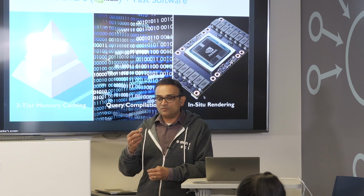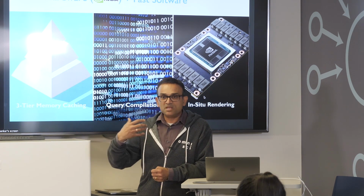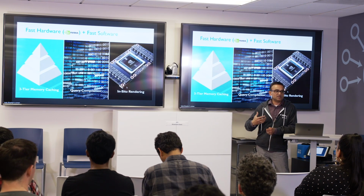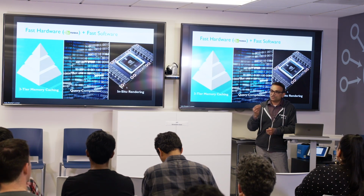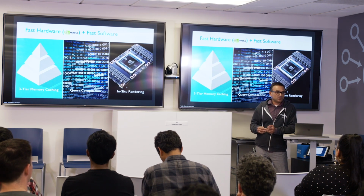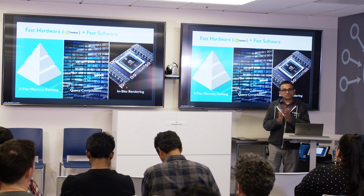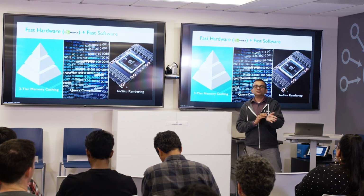We create an intermediate code, and that way we can reuse these query plans. So when you're just changing some of the literals in your SQL statement, we can just use a pre-compiled version, and at the same time dynamically we can change executing on GPU versus CPU.